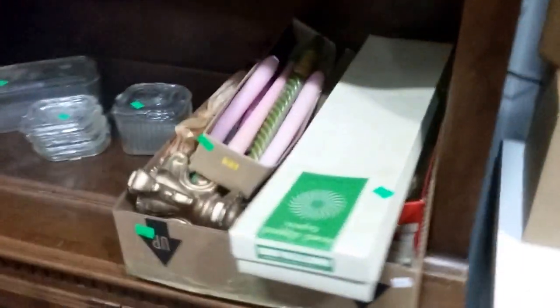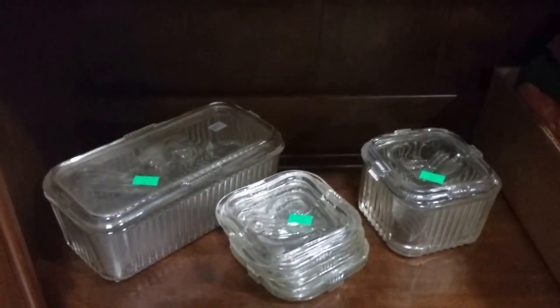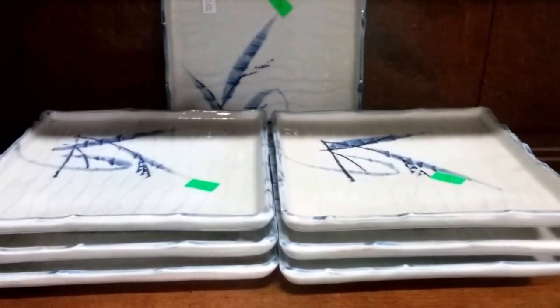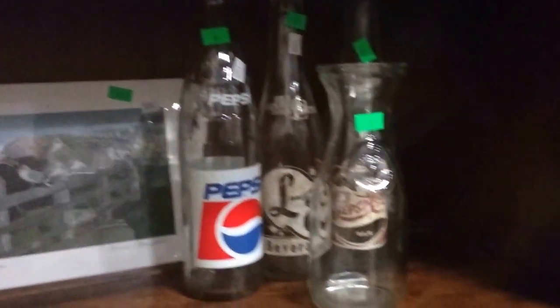We have some large candlesticks, refrigerator, some old glass refrigerator containers, some blue willow, Noritake service for one, some nice sushi plates, vintage wall pockets, copper clad double boiler. And these are awesome. Some old medicine bottles, some whiskey bottles, some cork top bottles, signed and numbered print, some old Coke bottles.